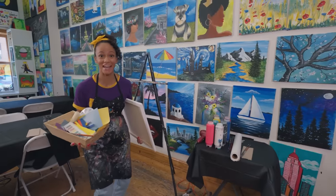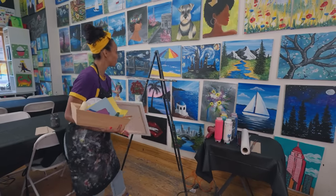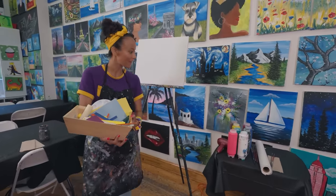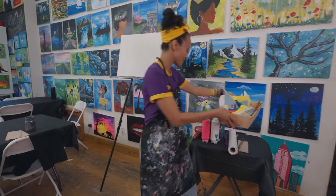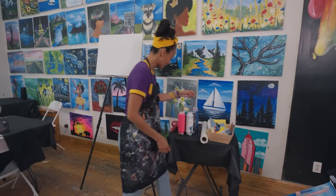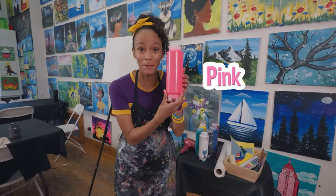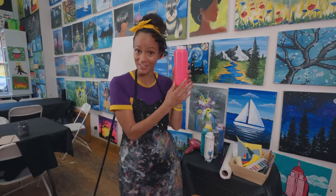I'm so excited to make this art piece. Oh, here's an easel. Put my canvas right there. And I'll put my materials over here. Hey, there's other paint here. Look at this bright pink. Ooh, kind of matches my nails.